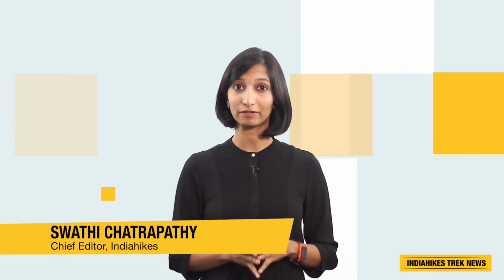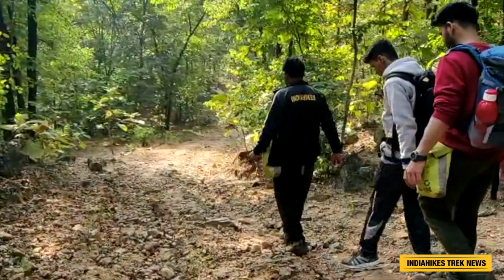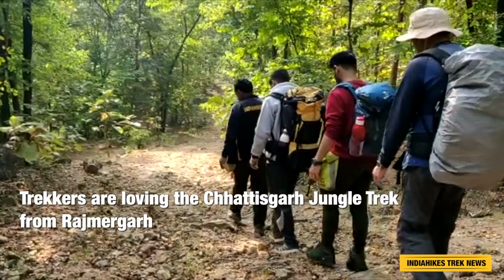So this brings me to the next news, which is about our Chhattisgarh jungle trek. Last time I had reported to you that we had to close down our previous route in Guru Ghasidas National Park. The park has been made a tiger reserve now, so trekkers are not permitted to go there anymore. So we had opened up our new trail near Amarkantak, starting from Rajmedgarh. And trekkers are absolutely loving this trail.